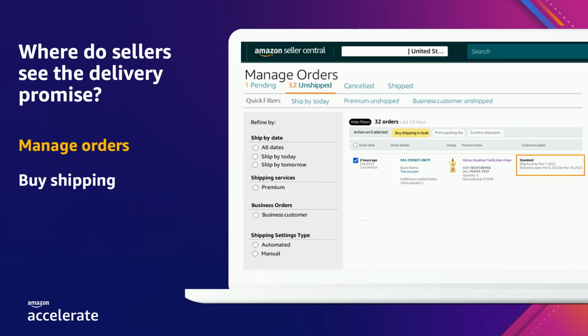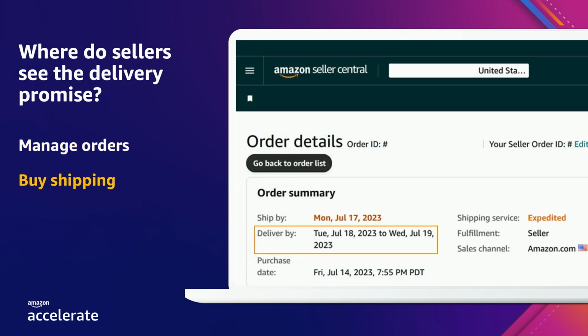If you're using other platforms to manage your orders or APIs, every order you receive in those platforms will also show an expected delivery date that you have configured. If you decide to use Amazon Buy Shipping to purchase your shipping label, again, you're going to see the promised delivery date that you have configured there. So it's present not only for buyers, but also for you, because that is a commitment you have made with that buyer for when they're going to get their product. And it's important to fulfill it.